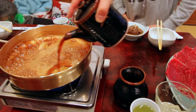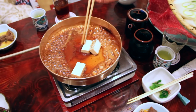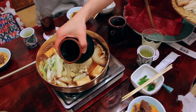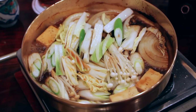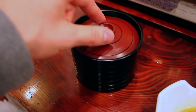While we were eating our meat, new warishita sauce was added to the pot, followed by tofu and vegetables. A bit of water was added and the vegetables began turning into delicious side dishes. We waited patiently. In the meanwhile, a side that is mandatory for every Japanese meal had arrived: rice.